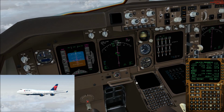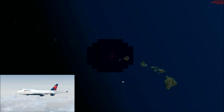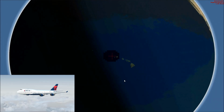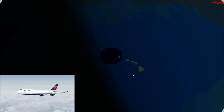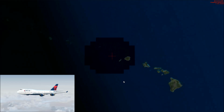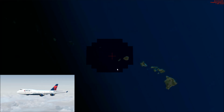Before we now start with our descent preparations, we can have a look outside from the bird perspective. There you can see it's getting brighter here, and so we land today during daylight. We will arrive during daylight early in the morning today here in Honolulu. We are getting closer to the islands of Hawaii, and on this island, I think here in the south, somewhere here, should be the airport of Honolulu, Honolulu International.